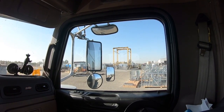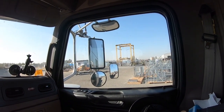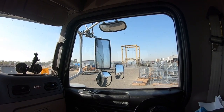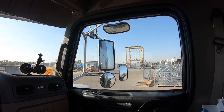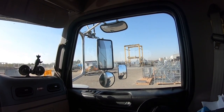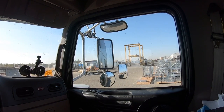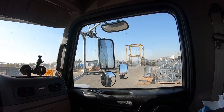So now they're gonna go get the piece. I don't know exactly which piece it is. But whatever. We'll get it on the truck, we'll get it evenly balanced, left to right. So basically 2 foot 9 inches on each side for an overhang.